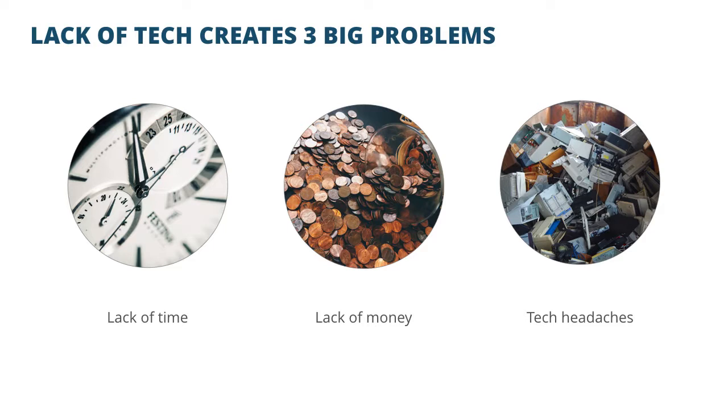So the first one is that it creates a lack of time. So when tasks need to be carried out, if you don't have technology to help you, it's a manual, time-intensive process. Teachers and support staff and school leaders have to put their own time and energy into carrying out processes. And we'll look at those a little bit later on in this webinar.